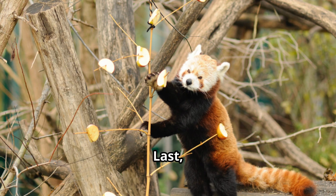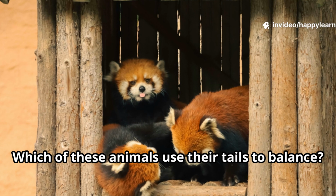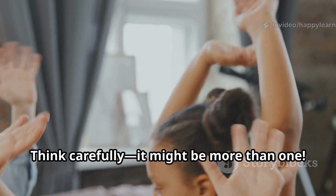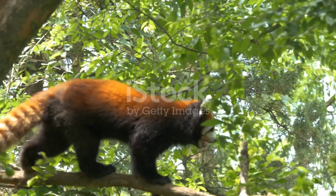What do you think? Last, the red panda, long, fluffy tail, master of the treetops. Which of these animals use their tails to balance? Think carefully. It might be more than one. Make your guess. Ready for the answer? Let's find out who's in the Balance Tail Club.